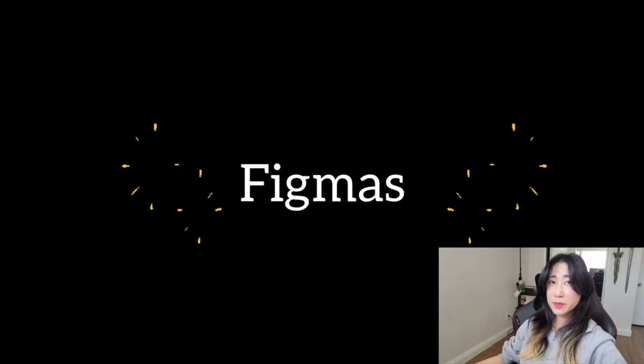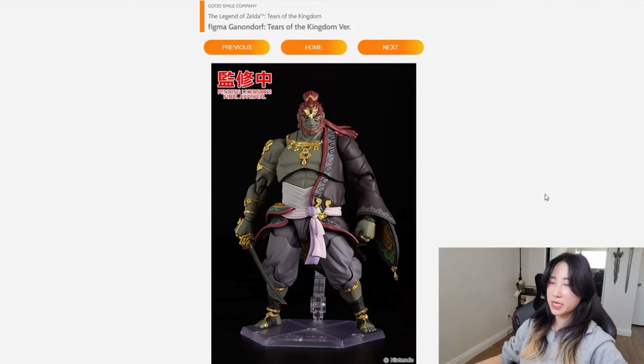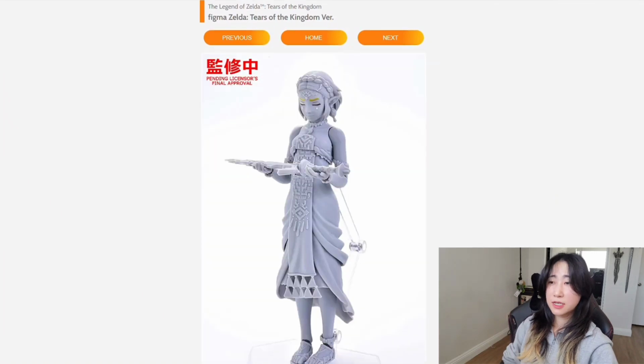We're gonna start off with a couple of Figmas, and first up we have this painted Ganondorf, who I was initially excited about, but also kind of side-eyeing. And seeing him finished, I can't get over the prominent joints. It just looks a little bit silly. He looks like sliced mugwort mochi. Zelda, on the other hand, looks good. The Link one turned out well, so I am hopeful about this one.